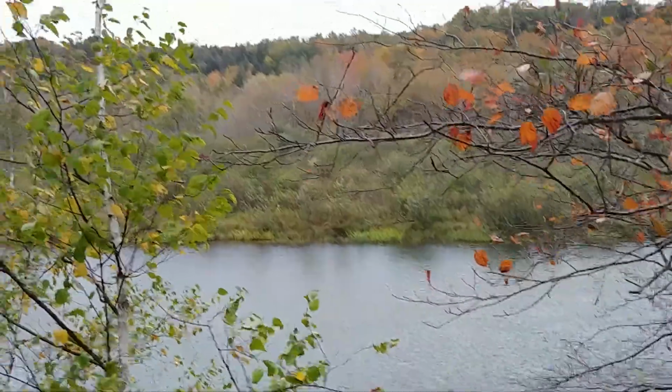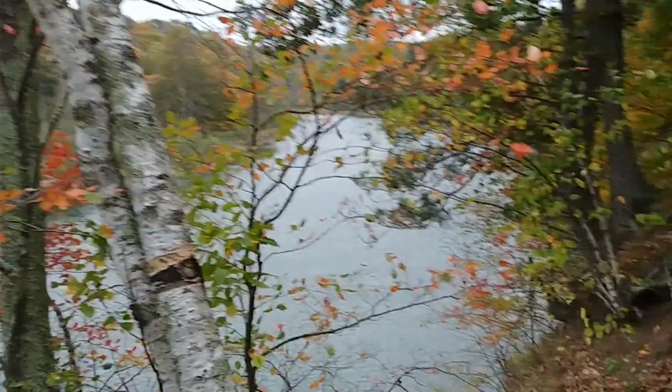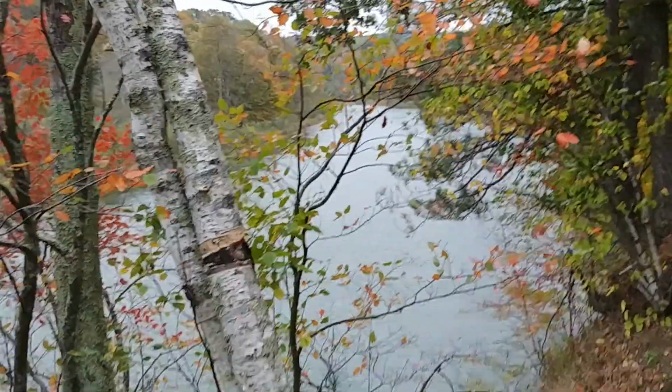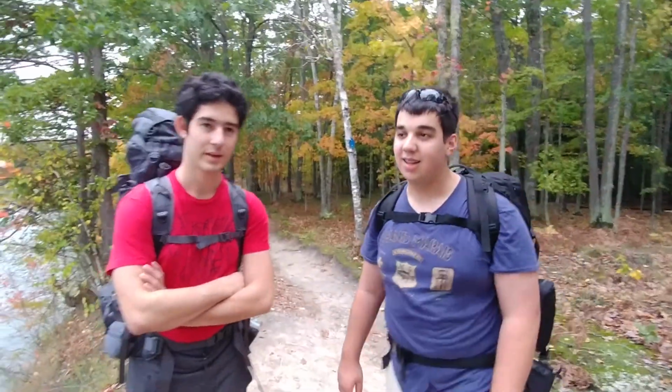We saw a canoer pass by. He gave us a wave. I want to canoe this place. And then there's like islands on the other side. You could probably camp there if you had a canoe. And then the river. But I think we're going to be turning off of the river now. But so far, easy hike. Yeah. Not too bad. Easy.